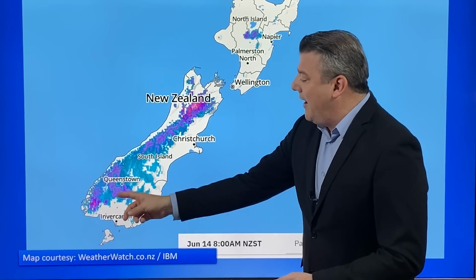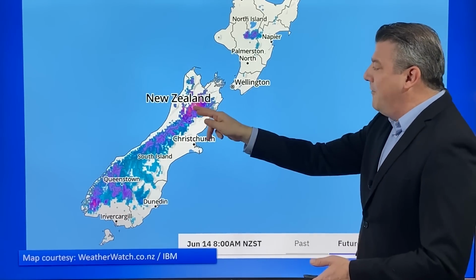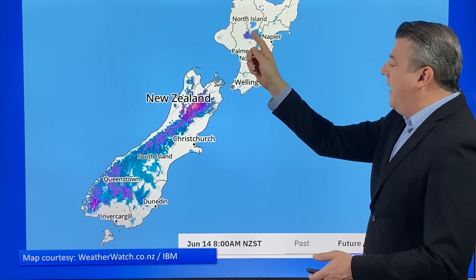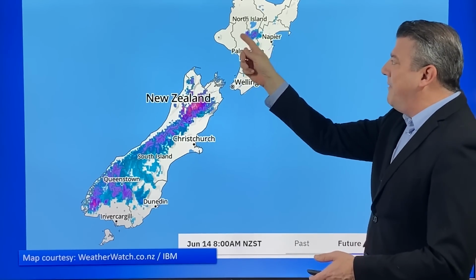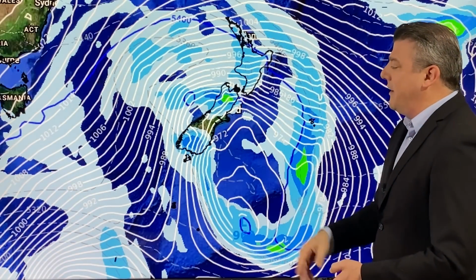You can see here in the pinks, that's on the purples, that's the heaviest snowfall, 0.5 metre of snow coming here, and 25 to 50 centimetres of snow around the central plateau as well, just in the next 24 hours.